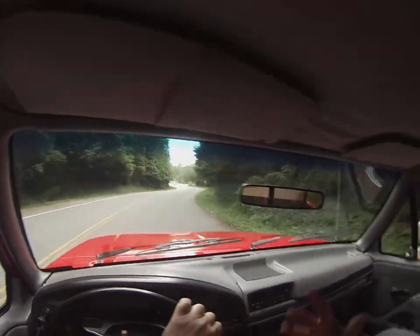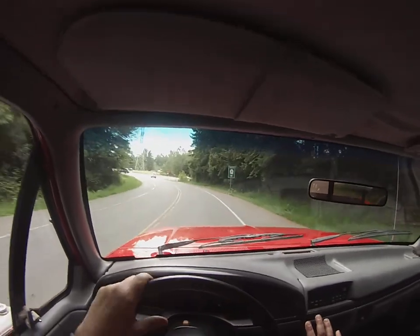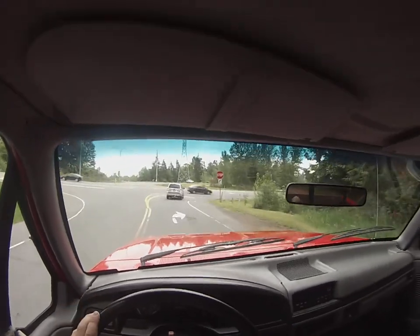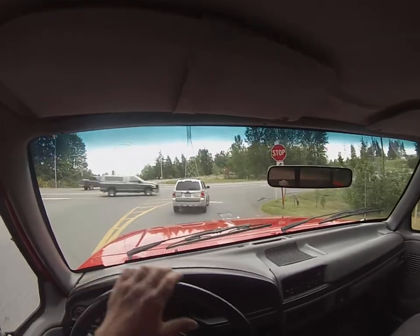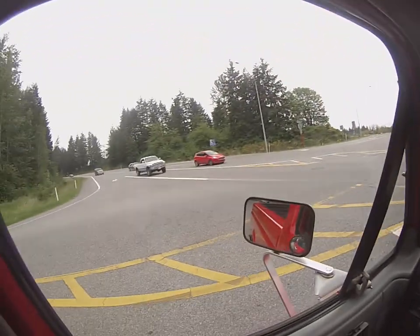Really solid truck, rattle-wise. It's just overall one of the cleanest and best looking F-Series of this body style that I've had. And it's going to be a hard one to let go. I love the way it looks. It always is clean inside the shop and is bright and red.